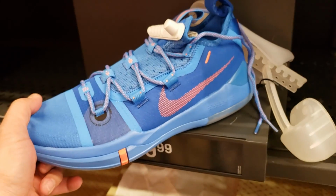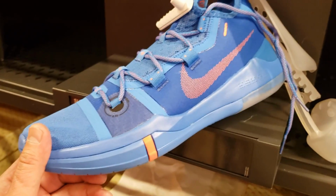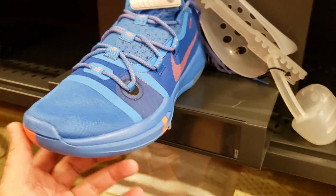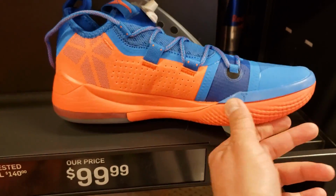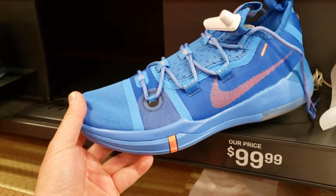This is the blue pair. I just kind of took one out. Same number, same everything, same braille. Looks like it's the exact same design. I'm kind of not digging that pink in the middle, but I kind of like this blue one better than the green one. I don't know.